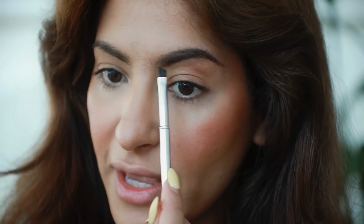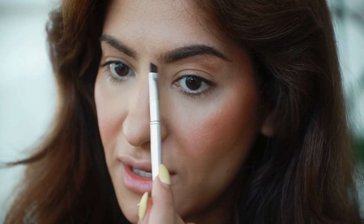And I don't go all the way in. I let this area just be light and just the hairs do the work, not filling them all the way in, because that will create a very harsh line. The same thing on the other side.